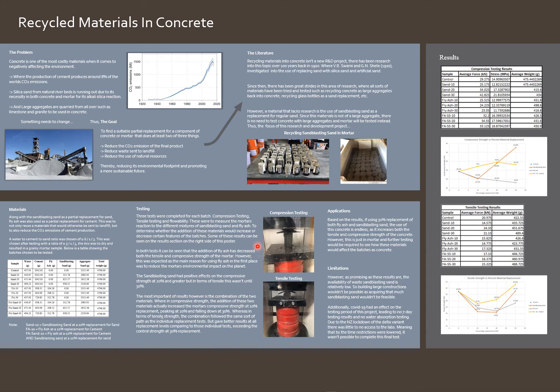In both tests, it can be seen that the addition of fly ash has decreased both the tensile and compressive strength of the mortar. However, this was expected, as the main reason for using fly ash in the first place was to reduce the mortar's environmental impact on the planet. The sandblasting sand had positive effects on the compressive strength at 20% and greater, but in terms of tensile, this wasn't until 30%, and that could be seen here with the yellow line.